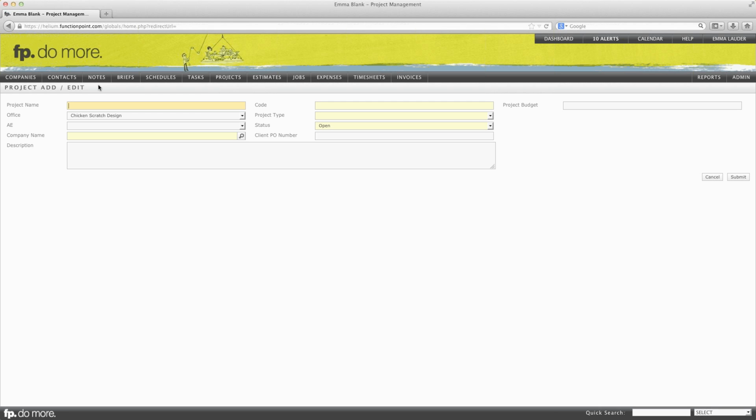And like most other areas of Function Point, we've got some yellow fields that are going to be required and some white fields that are optional. I'm going to give the project a name. It can really be whatever you like. And again, like most areas of FP, if you put in the project name and then the next day you think, oh, I spelled something wrong, or actually I want to rename that, you do have the option. You're not going to be locked into any decision you make on this screen. Just make your best effort and then change things as needed.